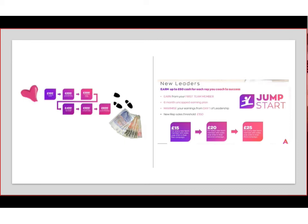We've got £200 for advanced leader, £300 for senior leader, £400 for star, principal leader at £500 and ambassador at £600. Now, when you get to principal leader, you then also go on to a Heart of Leadership bonus scheme as well, which is called a consistency bonus.